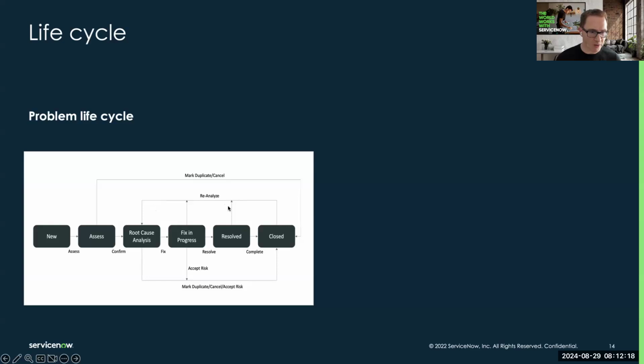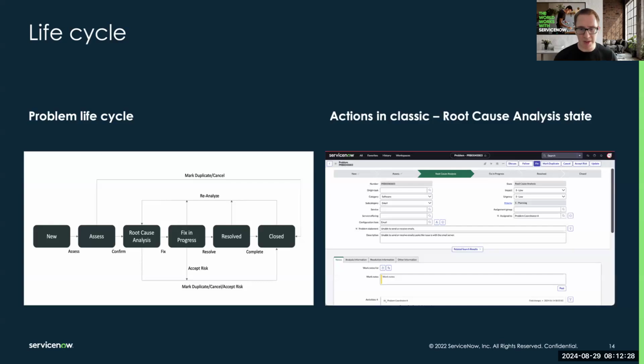And you can go backwards to reanalyze. So from closed, resolved and fix in progress, you can go back to the root cause analysis stage if you need to as well. So a quick overview of the problem process that we've got. And then this is what it looks like in Classic. Unless you've added additional things in there, this is what the base version of problem looks like.